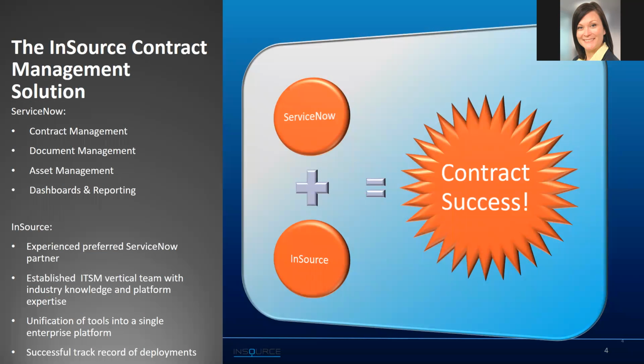So today, I'm not only going to talk about ServiceNow, the application, the platform, and that solution, but also InSource and what we can do for you to help make your contract management implementation a success. We are a preferred gold services and sales partner. We do have an established vertical team with industry knowledge and experts. We also like to bring in not only the tools, but the processes and really marry those two together. We also have successful track records of deployments. So we're very proud of all of those things.